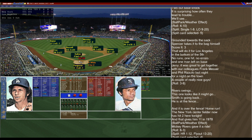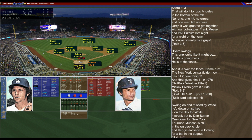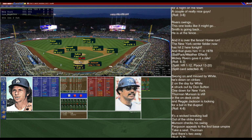White up now. 0 for 2 officially. Reached on an error in the 3rd. Strikes out. So Sutton comes back and strikes out White. The first out of the inning. Munson up now. A couple of ground outs so far. And takes a called third strike. So Sutton comes back and strikes out the next 2 batters. Reggie Jackson, 0 for 1 with a walk.